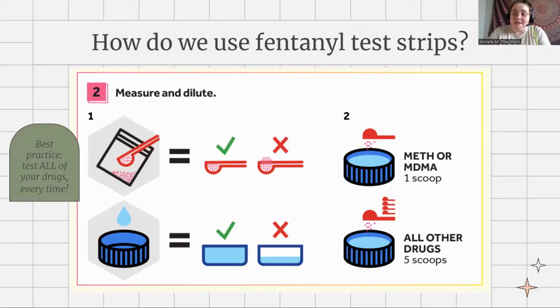For meth or MDMA, we want to use 1 scoop or 10 milligrams. And for all other drugs, we want to use 5 scoops or 50 milligrams. The best practice is to test all of your drugs every single time. If that is not possible, then try to test a large amount of your drugs every single time.